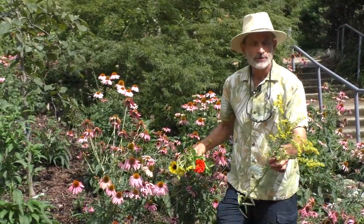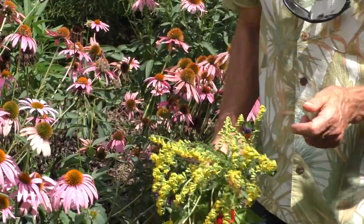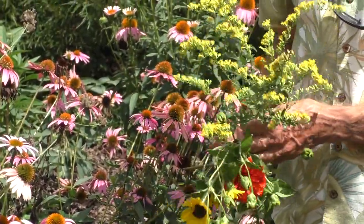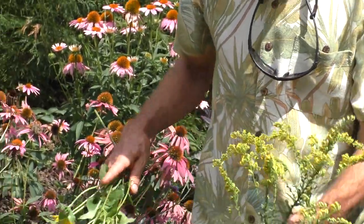Goldenrod is also in that family. The inflorescences are quite a bit different than this kind of arrangement, but it is in that same family. And these late blooming things are really important to monarchs, so they can fuel up on their flight back to Mexico, where they spend the winter.